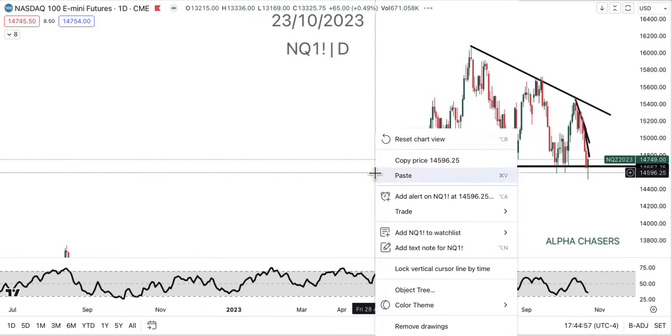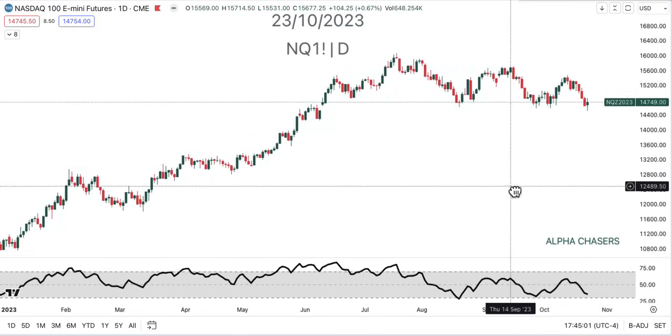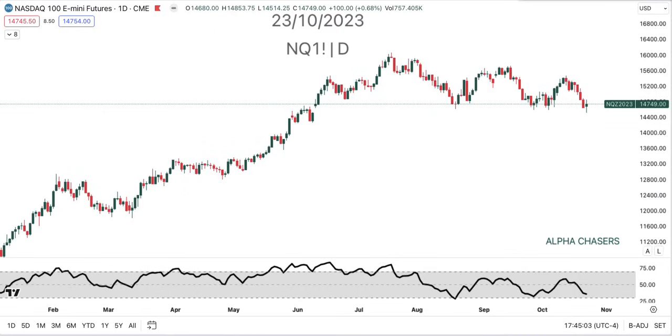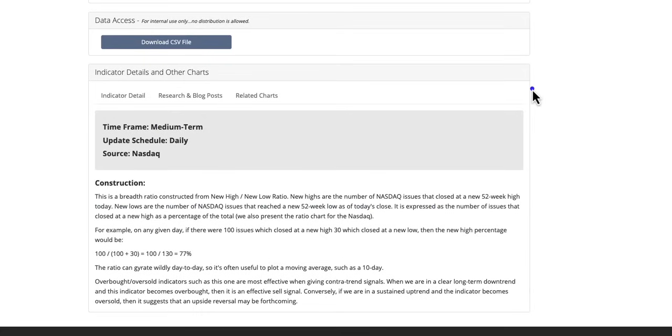And I think the reason is the complete lack of participation that we're seeing in the Nasdaq, and that's going to take us into the high lows. In front of us is the Nasdaq high-low ratio. Now, there were a couple things that were pretty glaring about this when I looked at it, and I thought it was worth our time to spend understanding first what it is for those that aren't aware of it.